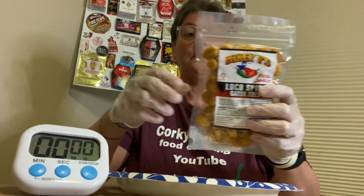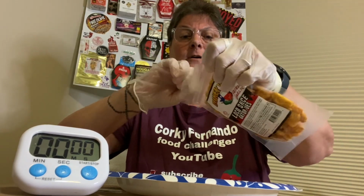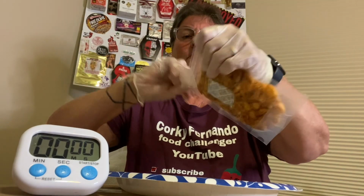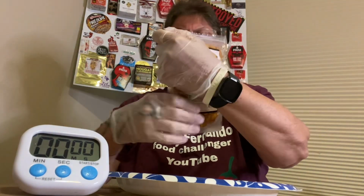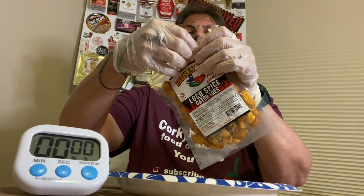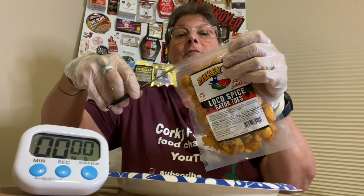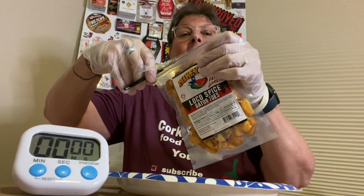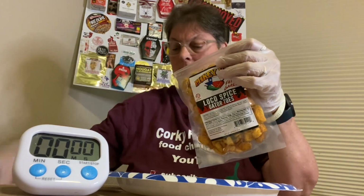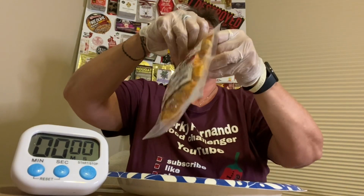Let me see if I can scoop myself a little closer here. Okay, so let me compromise this package here. Not gonna work that way. Maybe this way. Okay, will that work? No. Corky and her trials and tribulations with opening packages, but I've got the trusty little tool. You can't get away from me. I can do it. I can do it. There we go. Okay.